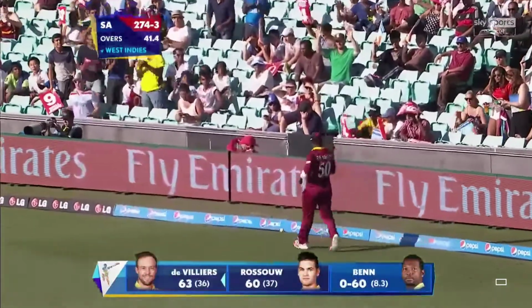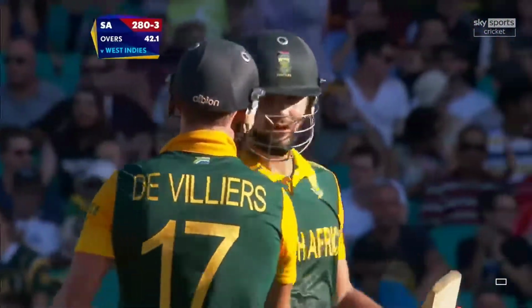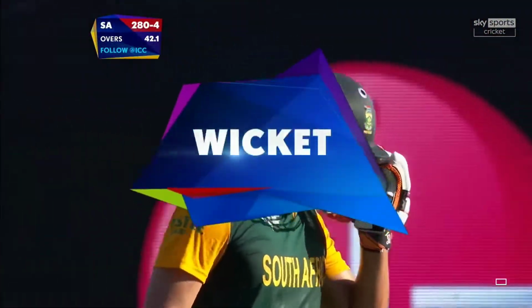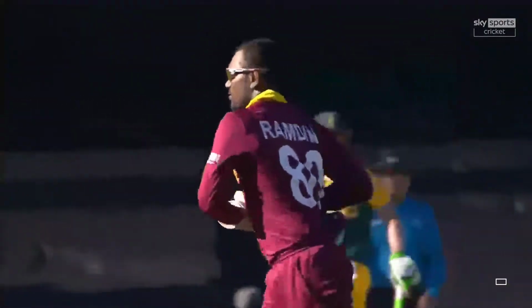Dwayne Smith gives up the chase early. Now that's edged, and it's gone. Russell gets the breakthrough. A wonderful innings from Rilee Rossouw comes to an end. Thick edge, easily held, and the West Indies desperately needed this breakthrough.